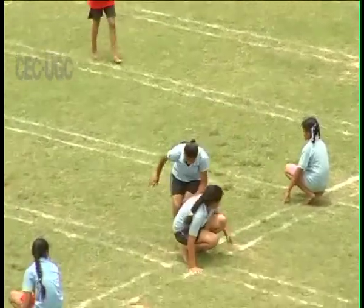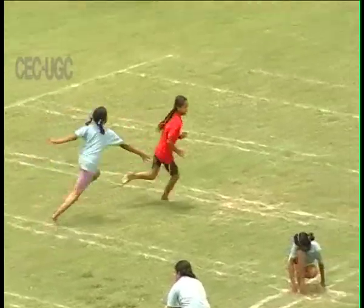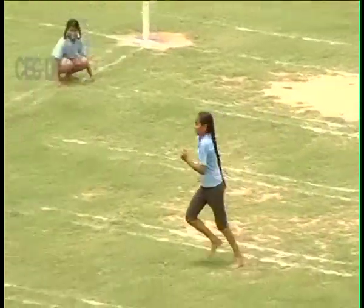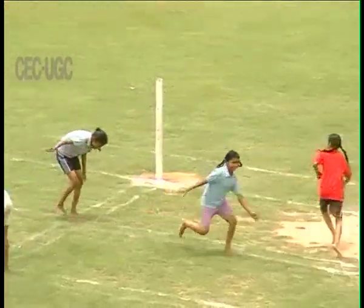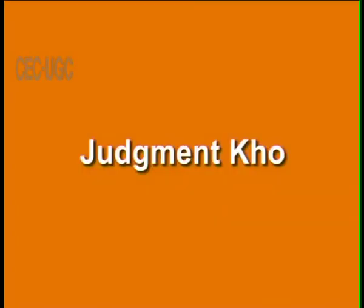The entire action should be smooth. No chaser should be pushed while giving. The active chaser's feet should not go beyond that cross line. Immediately after giving Kho, he has to occupy the square vacated by the new chaser who was moved out by him. Judgment Kho.